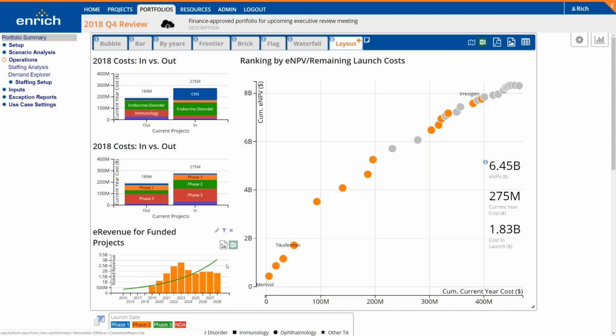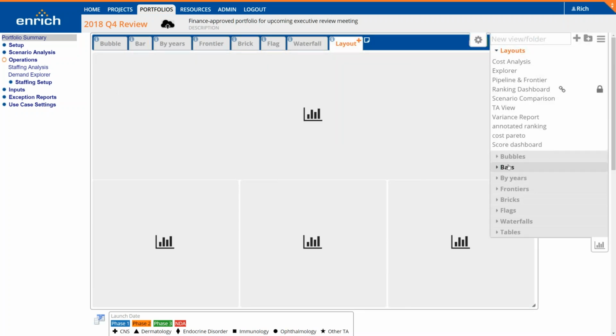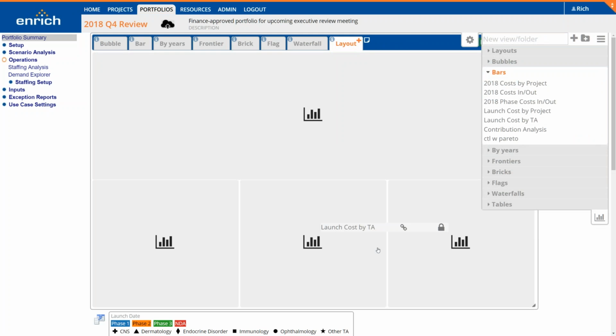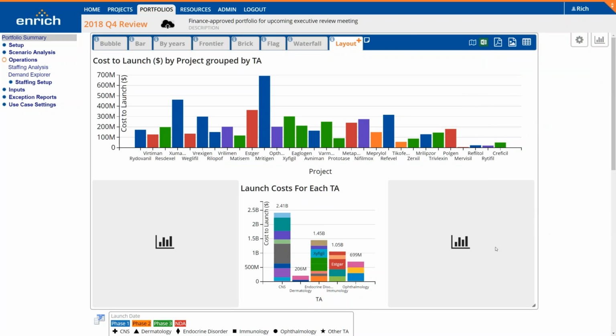So in this way, we can look at trade-offs for a given portfolio and see what it will take to meet certain strategic goals and see what it will take to properly balance our spending across phases, across therapeutic areas, or across other dimensions. And so bringing in any number of dimensions into a view like this is possible. You just need to select the layout you want to build and then drag and drop the specific views that you need into that layout. And then you can perform the kind of analysis we've just done.